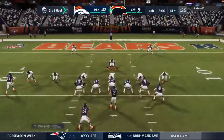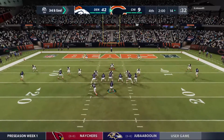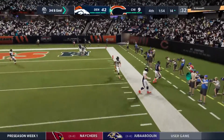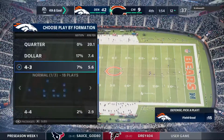So the Bears with the football here as we welcome you back. 3rd and goal, trying to make that scoreboard at least a little more respectable. Escaping the pressure right. He may try and run for this. He opted to go with a scramble, gets 2 yards, and now it's 4th.